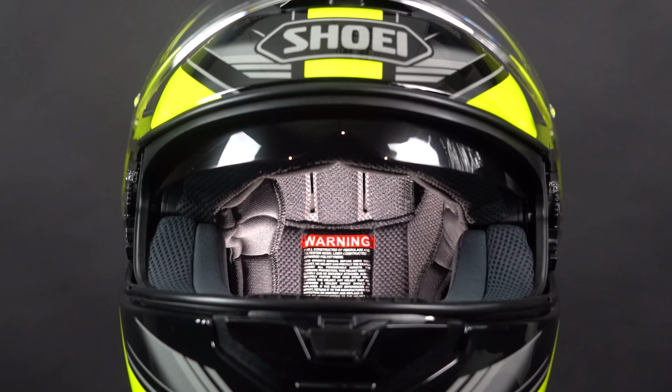Now, many riders are just as positive about the Schubert C5, and our test rider included. Just like the Neotech 3, the C5 is a bit heavier compared to most other helmets due to the fact that it has speakers pre-installed and extra padding features like a neck roll, for example.